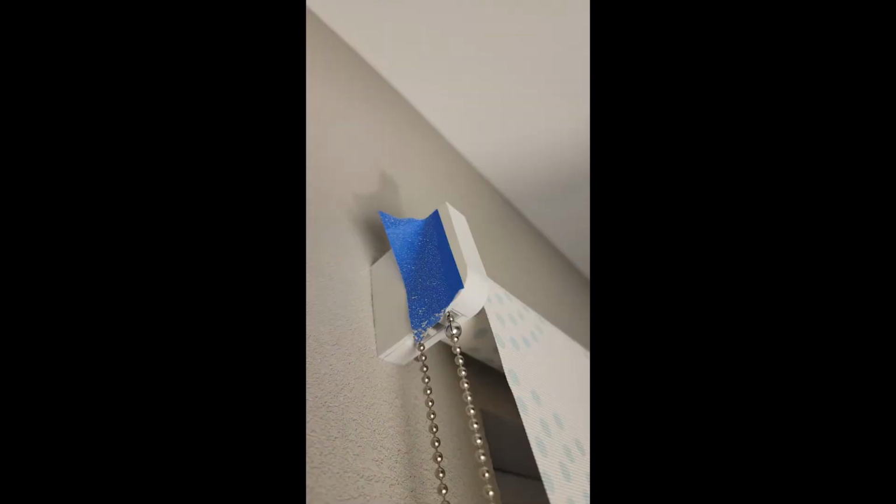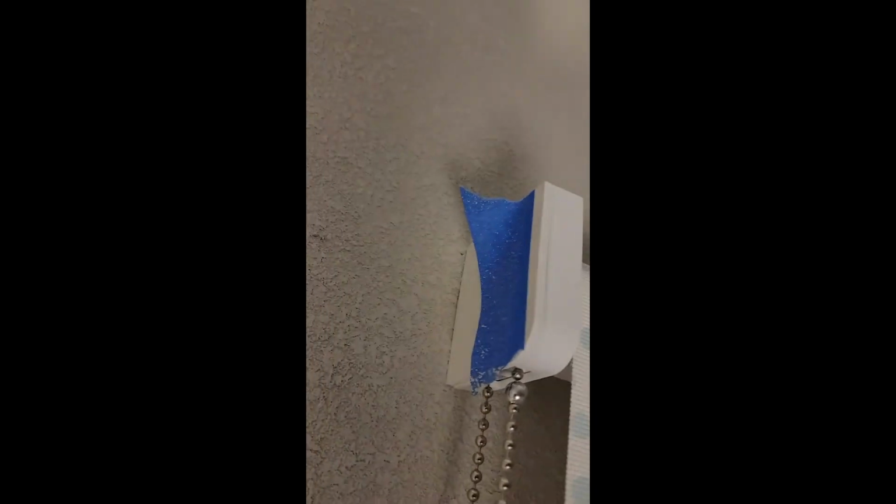How long does it take for paint to dry? According to the painter's tape that we found with the blinds in the hotel room, at least 6 months. Now I know they say people in the South do nothing but watch paint dry, but this is ridiculous.